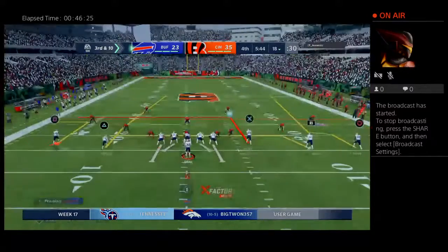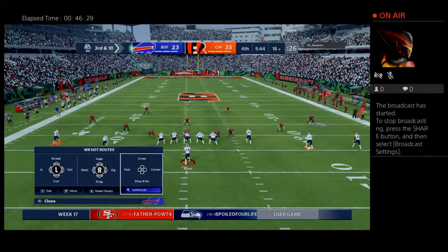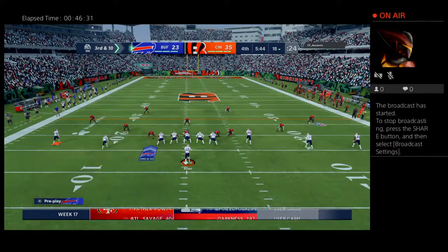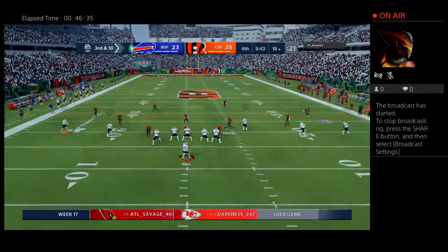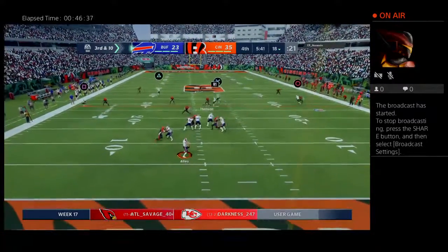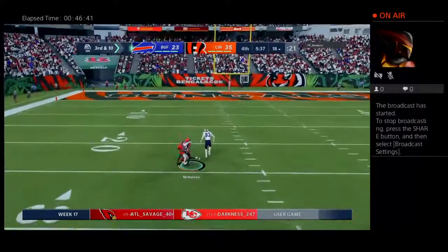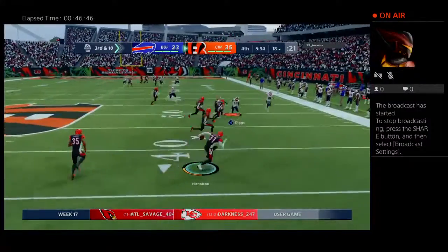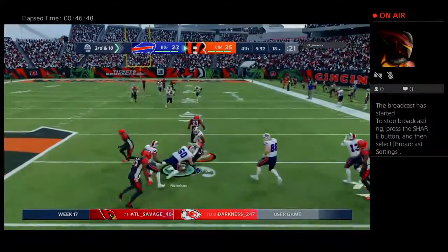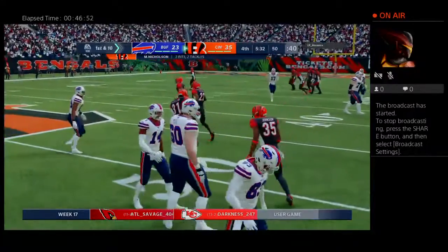The Bills on 3rd down. They've hit 2 for 4 thus far. This is 3rd and 10. From the gun, it's Allen. He's going to float this over the middle, deep. And Allen going to be intercepted for the 3rd time. Monte Nicholson picks it. And he will bring this all the way back out to midfield.